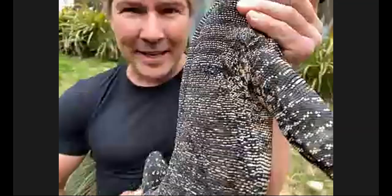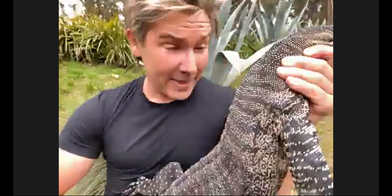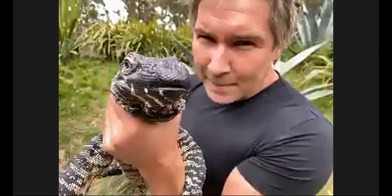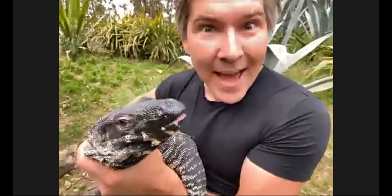And his tough armament on his back, it's like a security mesh. It's like armor plating, like knight's armor. And the hard skin deflects the snake's fangs. Ingenious. Now, you don't want to get bitten by this goanna. He has necrotic saliva in his mouth. So if you get bitten by him, you could get a nasty infection. But let's check out his adaptations.